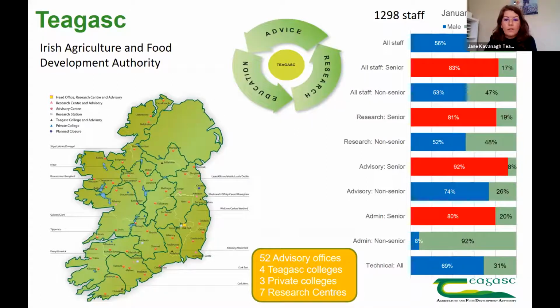When you look at the overall figures, we are almost gender balanced with 44% female staff and 56% male. However, when you look a little bit more closely, particularly at the senior grades across the organisation that are shown here in red, you'll see that there are significant gender imbalances. 83% of all senior staff in Teagasc are male, and within research, 81% of senior staff are male. Within advisory and education, 92% of senior staff are male. And even though 92% of our admin staff are female, at the senior grades, 80% are male. So you'll see here that we have some work to do in terms of achieving gender equality.